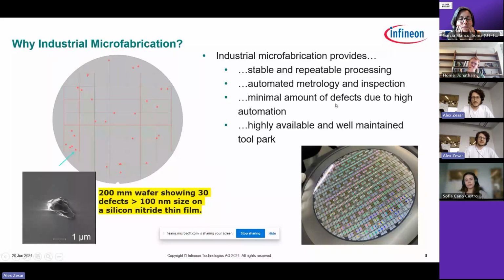And on the left image, we show a defect scan of a photonic layer that we made at Infineon on a 200 millimeter wafer. And we see we have only 30 defects with a size larger than 100 nanometers on this wafer, which I think is pretty impressive. This is really low.